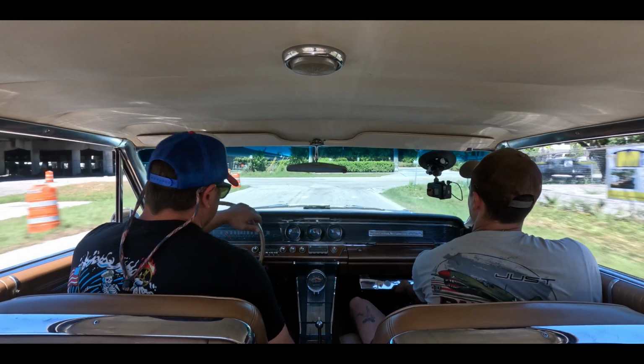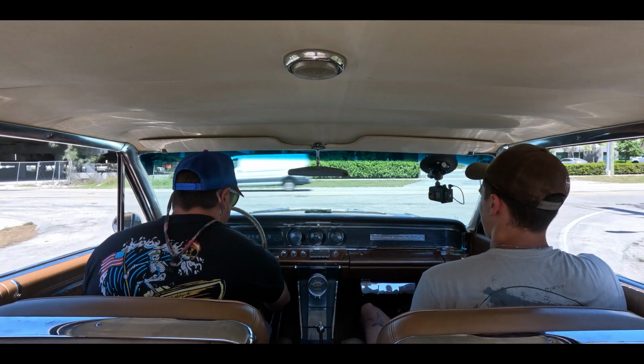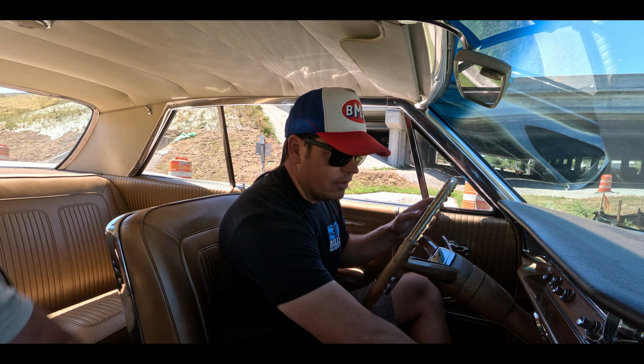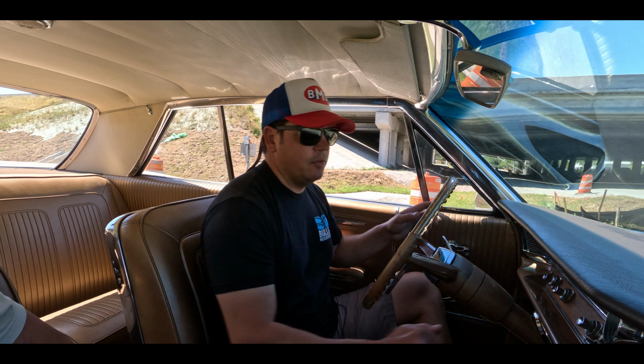Dash is extremely nice. It does have an aftermarket radio, so you have the ability to go to a radio setting. Let's see if I could do it real quick. I'm never good at messing with these things. But it does operate. 2 speakers in the rear, so they're right behind the rear seats.